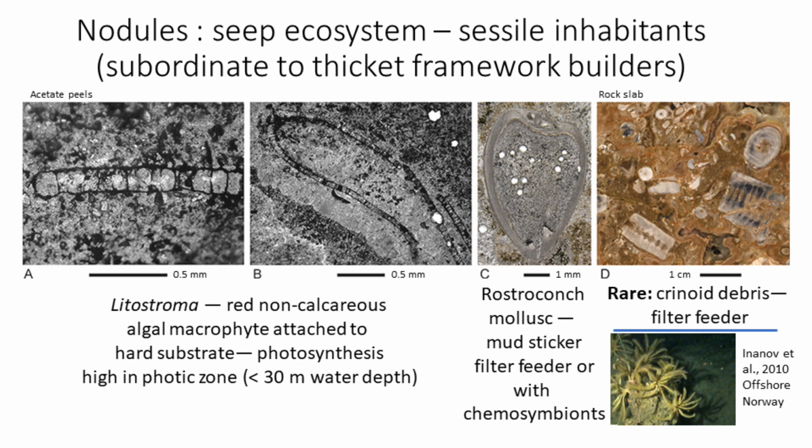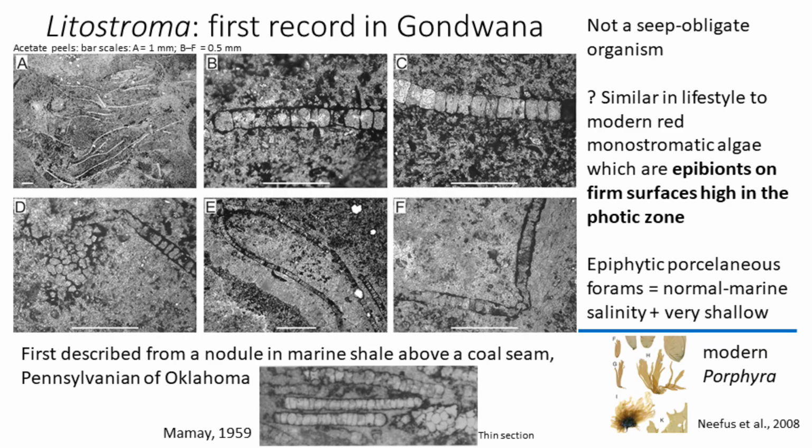Now let's look at the main components of the thickets. Now let's look at other sessile components in the seep. And here we've got remarkable non-skeletal red algae, a monostromatic, single layer of cells.